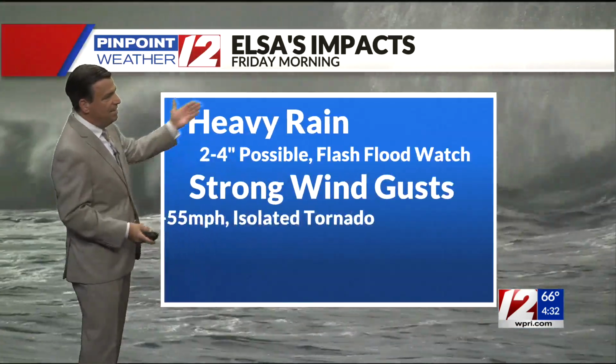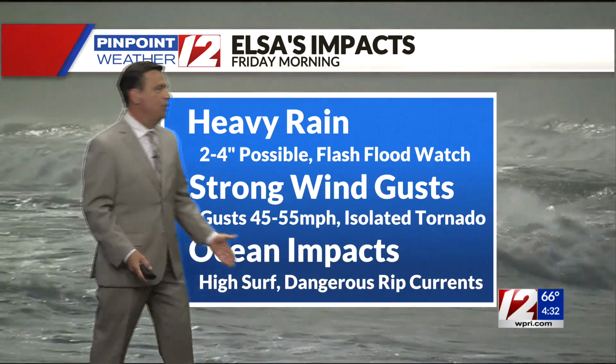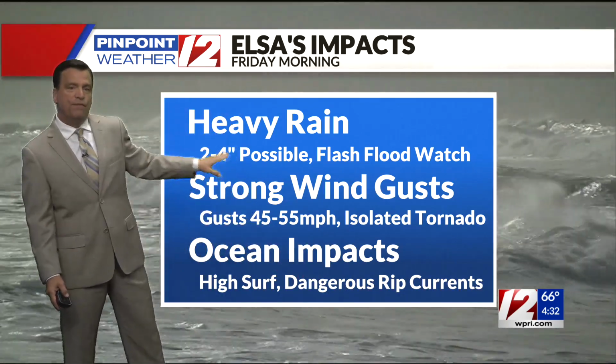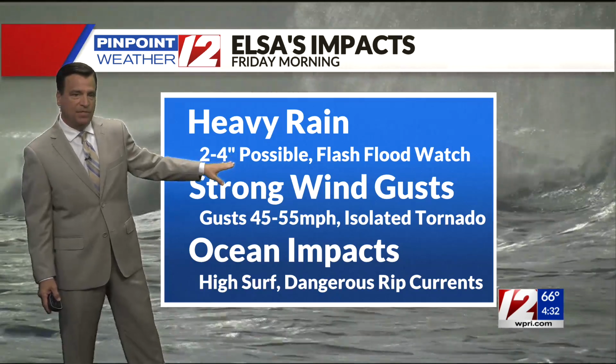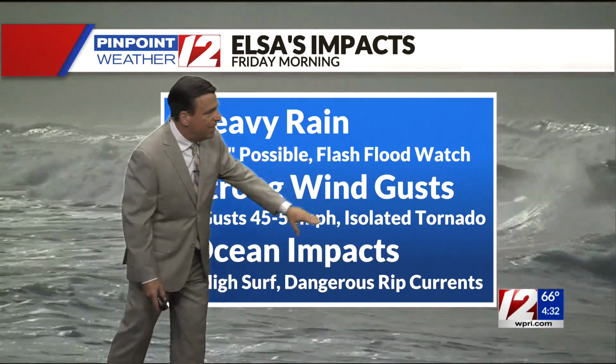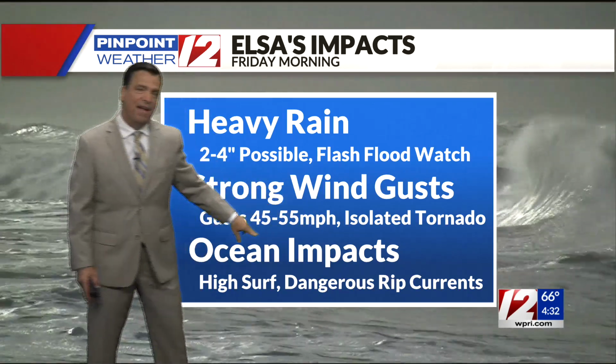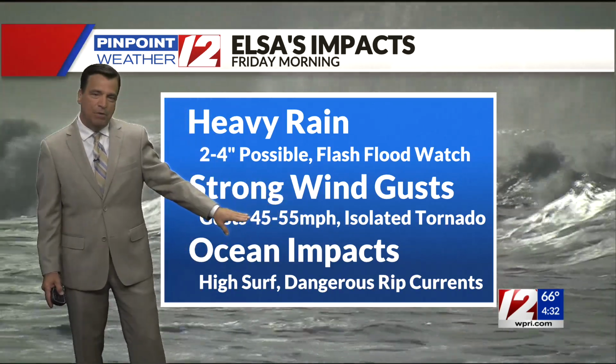So here's the breakdown. Heavy rain, strong wind, obviously ocean impacts, heavy surf, dangerous rip currents. Rain on the order of 2 to 4 inches over a short period of time this morning, maybe causing some flash flooding. Wind gusts, especially along the coastline, in the range of 45 to 55 miles per hour. So some scattered outages are possible.